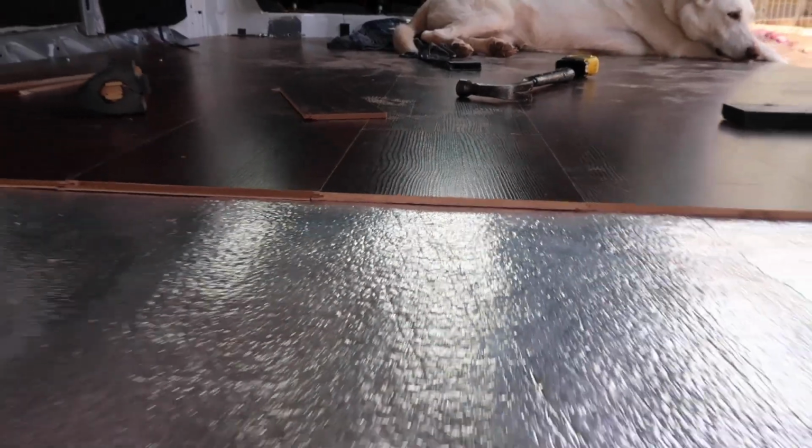And the main floor is complete. Let's hope that one box will cover the square footage I've left.